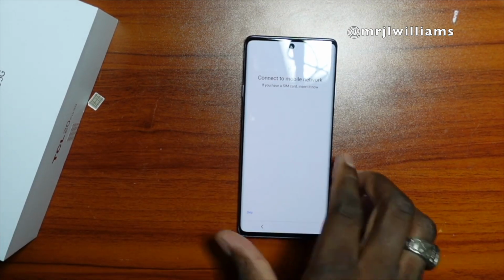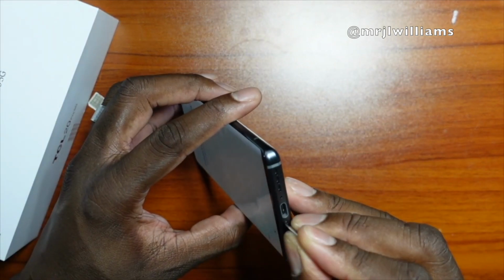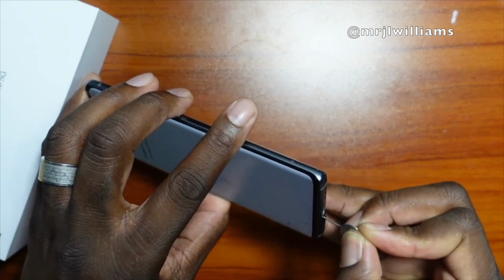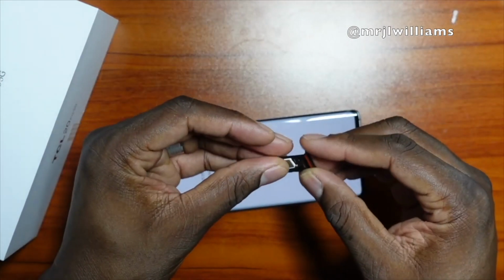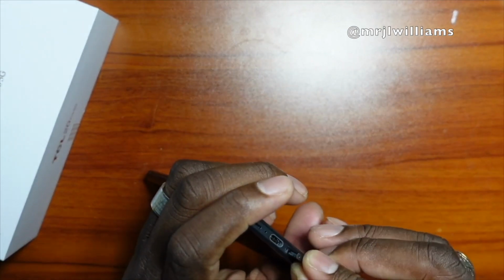All right. So where's the SIM port? It is on the bottom, just as I suspected. And we'll scan around the hardware here. One thing about their SIM trays, they're very deep. So if you don't have a long, deep SIM ejector tool like me, you want to use the one that comes in the box. So let's get this back in here.